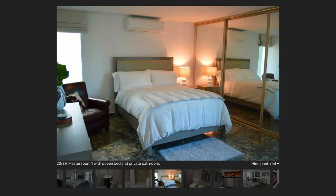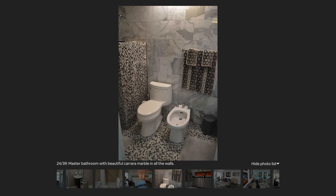So this photo looks very nice. I see a little bit of a plant or a vase here, and a sitting chair. It looks perfectly nice. Let's keep looking here. Now here's the master bathroom with beautiful Carrara marble on all the walls. Go ahead and change it from in all the walls to on all the walls. It's got a bathroom, it's got a bidet, it's got beautiful Carrara marble. I mean, it looks very nice.